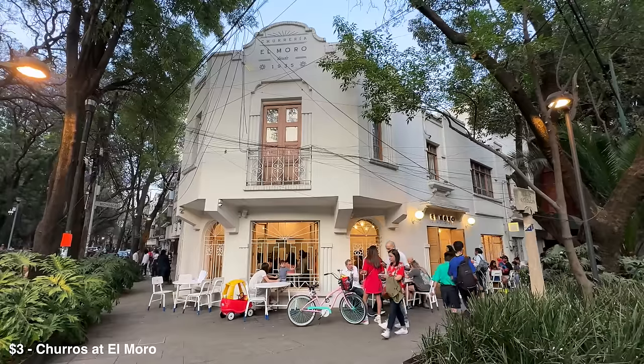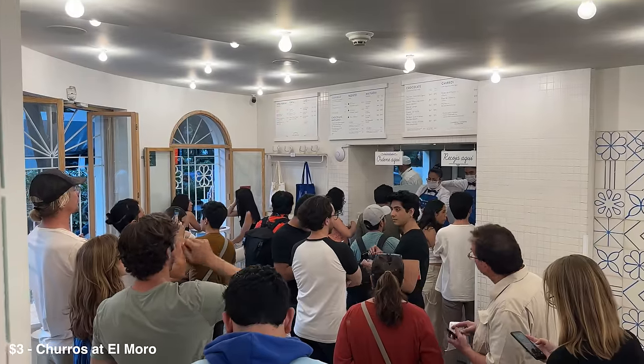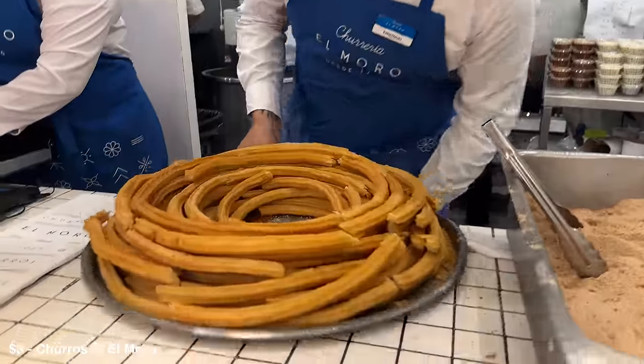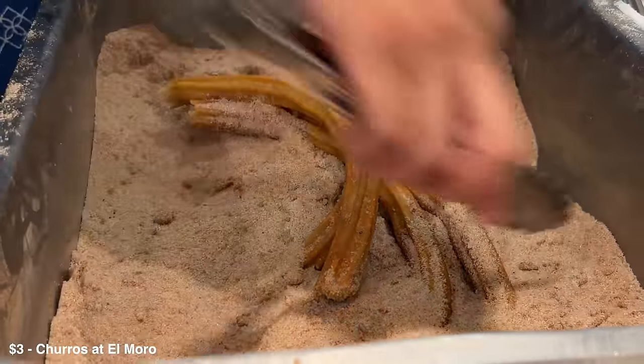And before dinner, we walked around Parque Mexico, which is always full of life, and stopped at Churrería El Moro. The minimalist white and blue design is almost as famous as their delicious and fresh churros, which we got dipped in cinnamon sugar. And I should have had one, but I had all four just because they were so good.